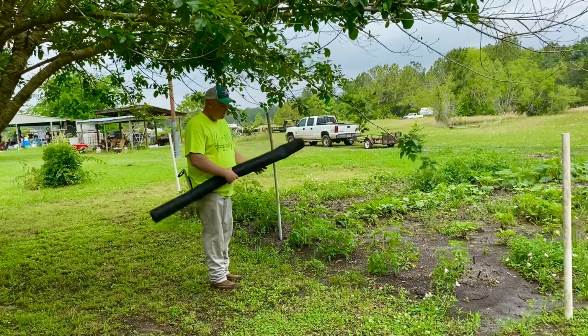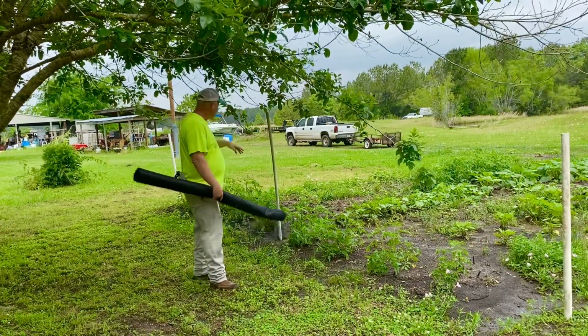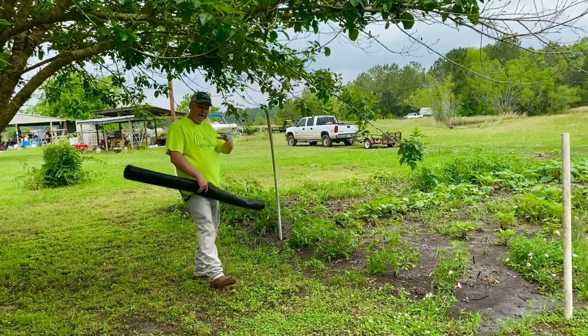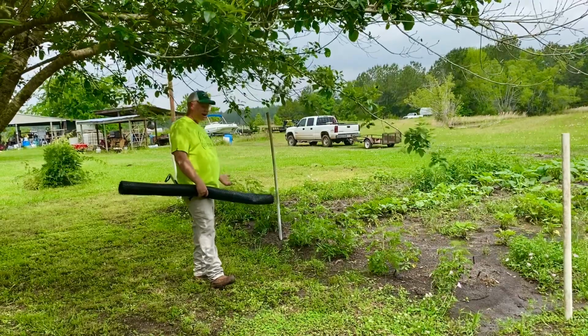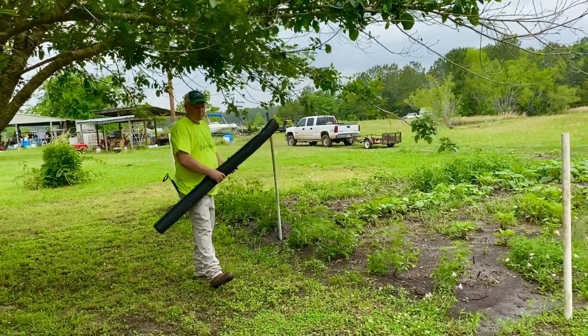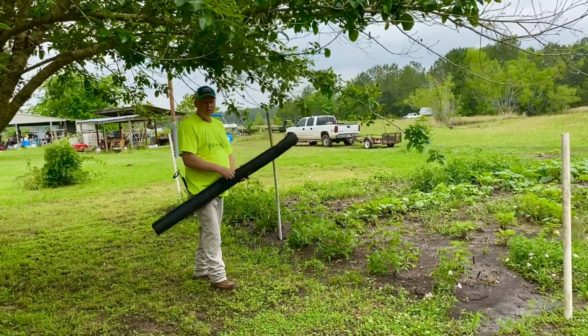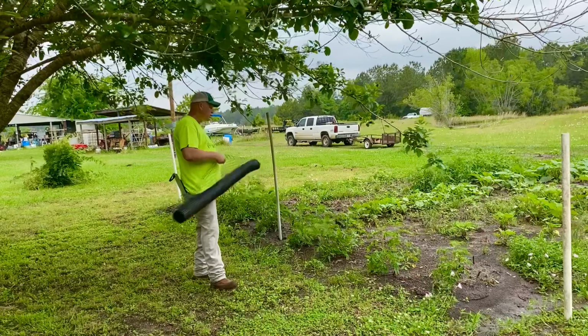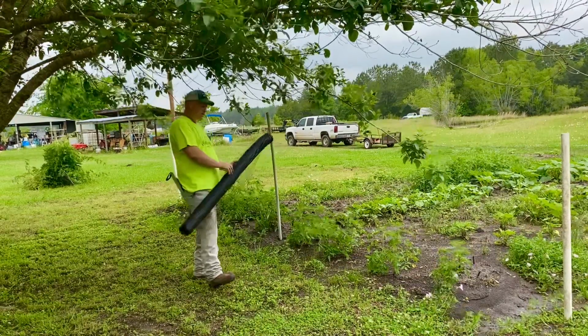This, I can roll it up. I can pull it up, lay it over. I can take it down, disassemble it, whatever I decide to do. And it's a lot easier to store than those cages. And cages, depending on what you buy and where you buy them, can go all the way up to $10. Especially in these crazy times, we need to reuse what we've got.